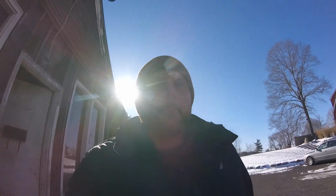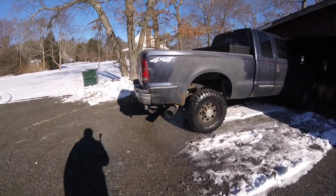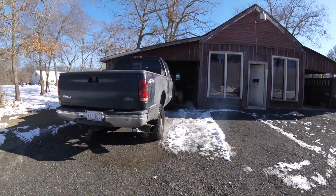She fired right up, didn't even struggle at all. And now she's kicking into her high idle. A good old jet engine. But yeah, so as you can see, those couple things, batteries, block heater, and an oil change, make all the difference in the world.